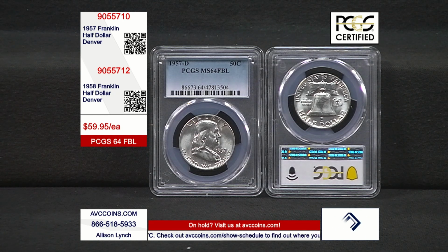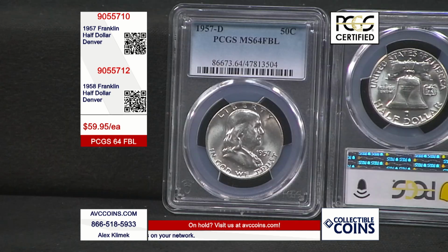I'm showing you the reverse of the 1958, but there are two to choose from at this low price of just $59.95, and it's your choice. You can join us with either or both. Let's just start at the beginning, shall we? Franklin half dollar, 1948 through 1963.